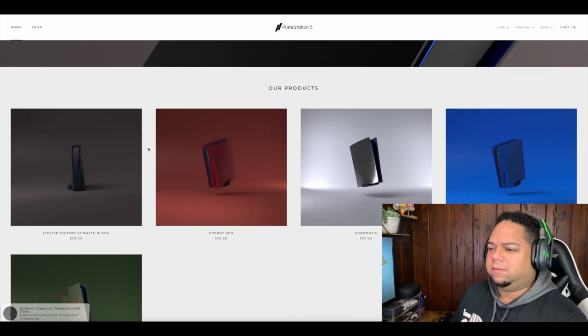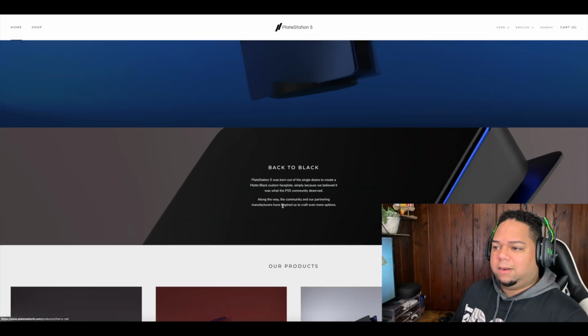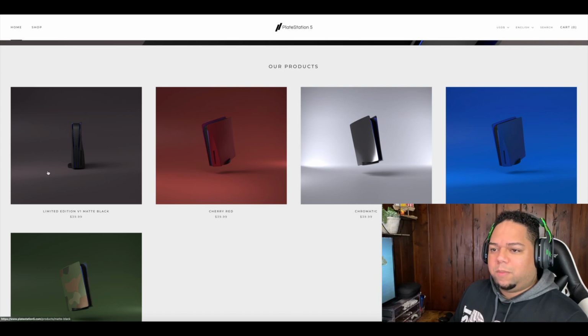We'll probably cover this. Man, this red one does look really nice, I gotta say. I feel like it's missing the Spider-Man logo, right? Because you have the red with the blue inside. But I'm gonna go ahead and order this chrome, unless this limited edition matte black changes my mind. I'm gonna mull this over.